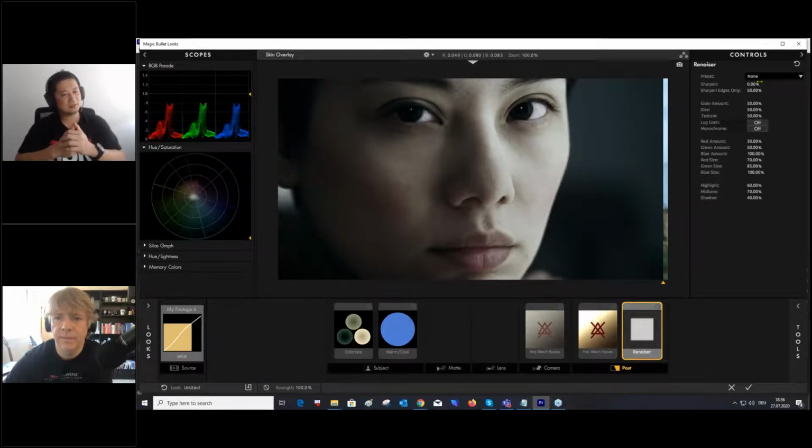I think I remember reading that the sharpen tool was included in Renoiser because most of the time Renoiser is used right at the end of your chain, and most of the time you are sharpening your image at the end of your workflow anyway. So by adding the sharpening tools here, you can save a lot of time. Instead of using another tool, there's already a built-in sharpen tool. So I will just pump up my sharpening. And I will sharpen my edges only. I'll put it to 100. And here we have the grain amount. 50 is enough, I think. Size, okay. But I will increase the texture.